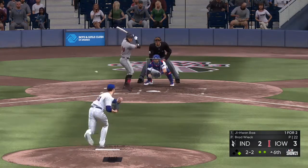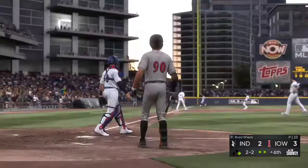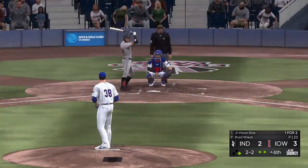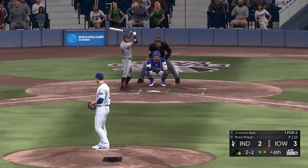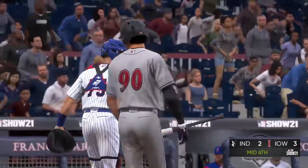Hoping to send him packing, pitch on its way. Swing and he pops him up. Coming in is Peterson, and no one can get there. It's a foul ball. A runner on first with two away. Oh, got him looking at the two-seamer, and that'll end it.